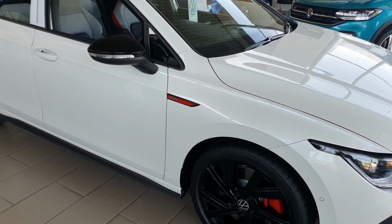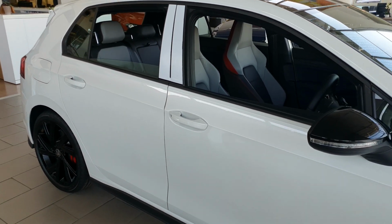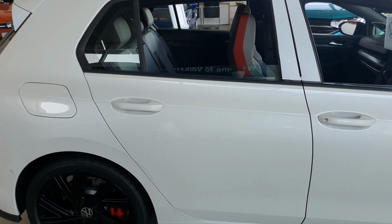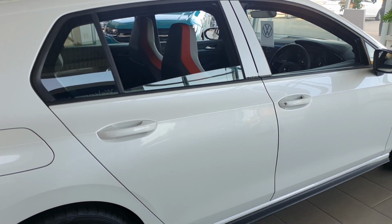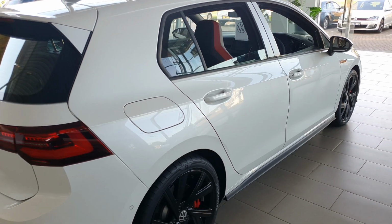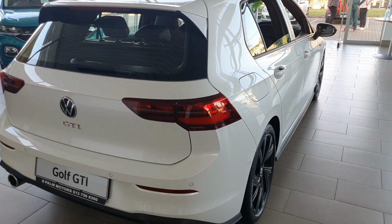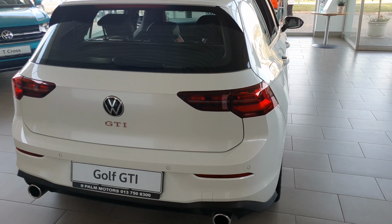With a starting price of 669,000 rands, I kind of feel like this car is out of reach for most people who are big GTI fans like me and you. In reality, a person who can afford to spend 700,000 rands on a car is unlikely to be interested in a GTI because that's big money. People who are big GTI fans are the guys who are earning between 25 and 35,000 rands per month. And with that salary, the best car you can get is a Polo.